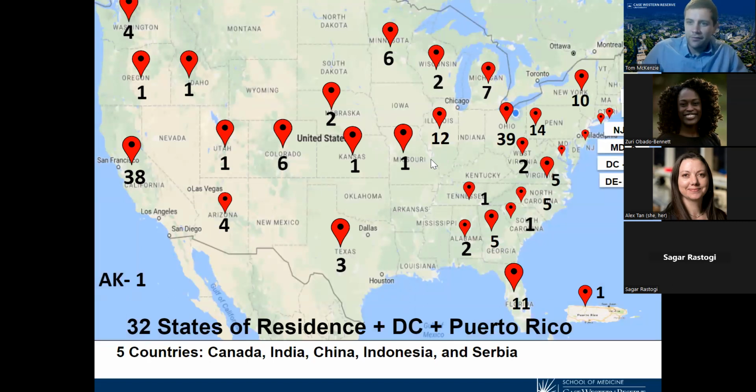Everyone that matriculated to Case Western last year came from all these states. 32 states in total, 5 different countries. Maryland's very popular. And as you'll see from this next slide coming up, we're a very geographically diverse class, as well as from a large range of undergrad institutions.